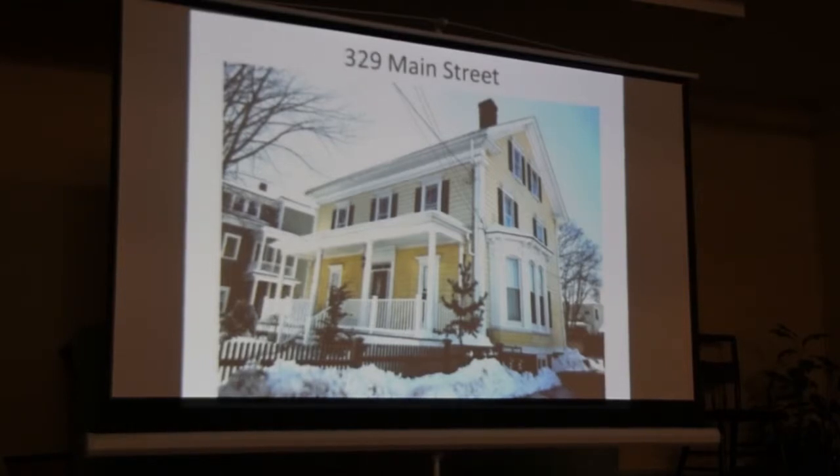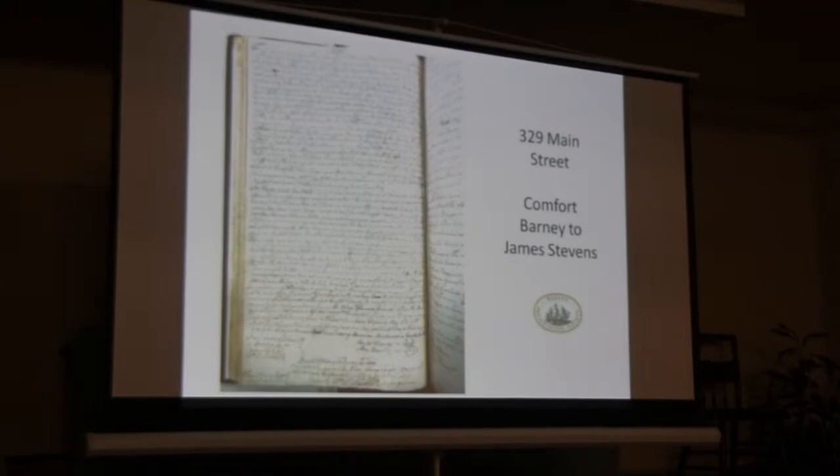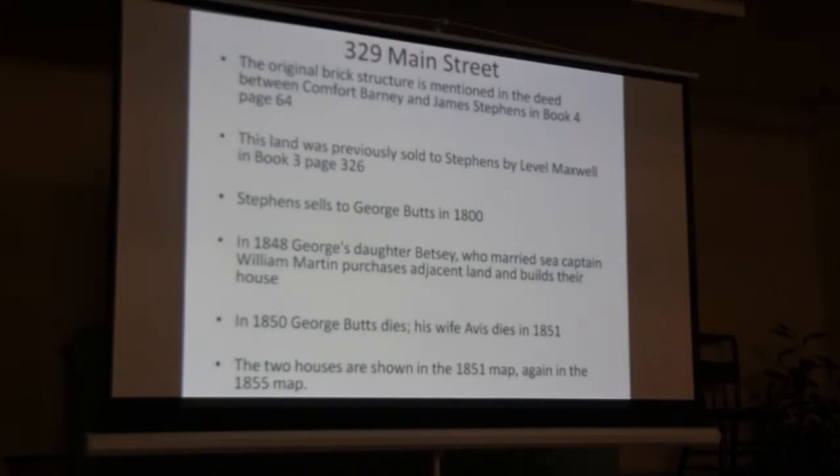So if we go to the first slide, this deed goes back to 1800, and you can't read it, but on this land, it describes a brick dwelling house back in 1800. So we know it's not the original structure that's there now, but it was a comfort barn he sold to James Stevens. If we go to the next slide, original brick structures mentioned in the deed, Book 4, page 64. And this land was previously sold to Stevens by Level Maxwell, who I believe owns the brick house across the street. So he seemed to be a landowner in the area.